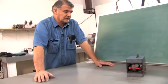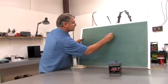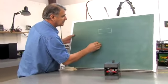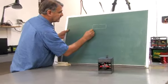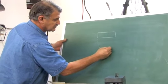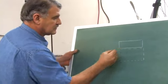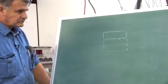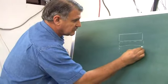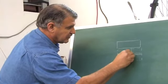And so we'll just go into a little bit on the box here on the board, the arrangement of the box. What Floyd did was he took a magnet, and we're going to assume that the dotted line is the plastic box. So the power coil being horizontal this way, and the trigger coil being vertical this way.